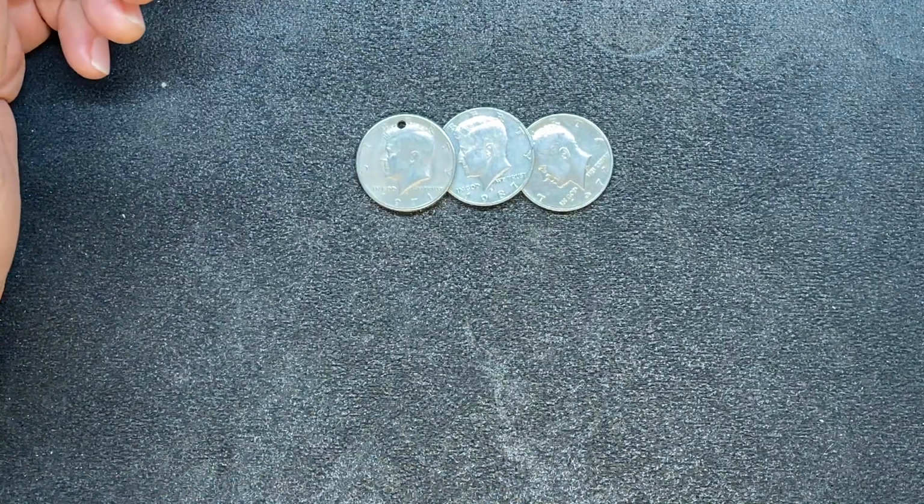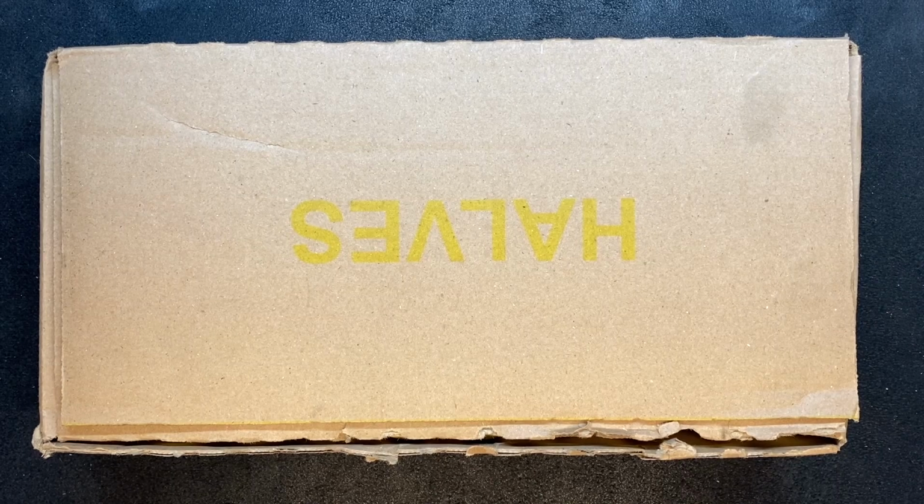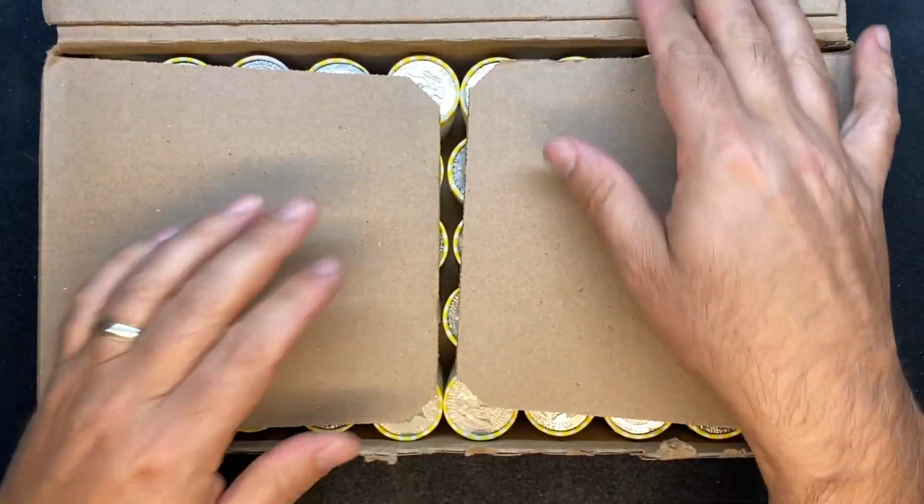So with that, I actually have a third box. I'm going to go get it, and we're going to jump right into it. Okay, well, here we go. Box number 3. This is my last box for the week.